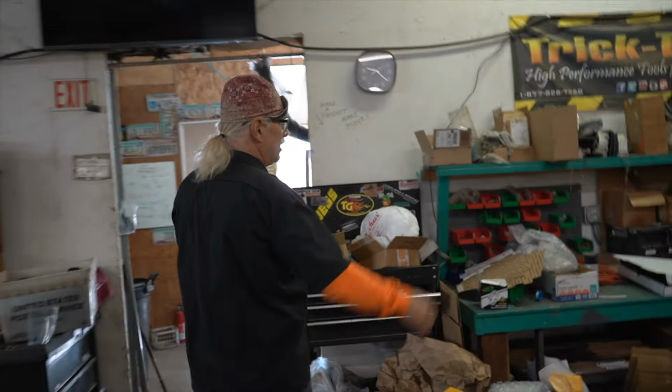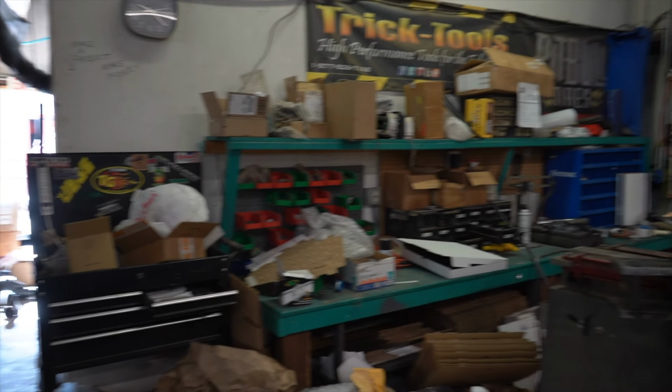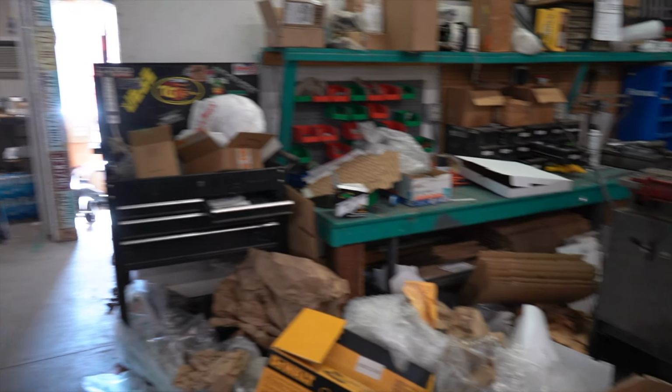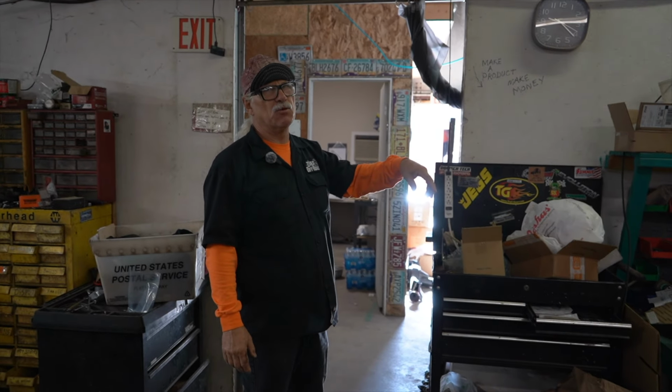This is what I call the shipping department. It gets to be a real mess when we're just packaging stuff and getting stuff out of here. A lot of you may not have known, but I used to work for Fairbanks Moore Scales.